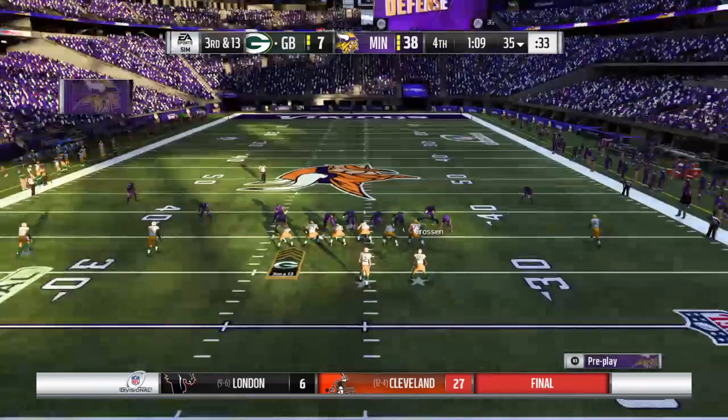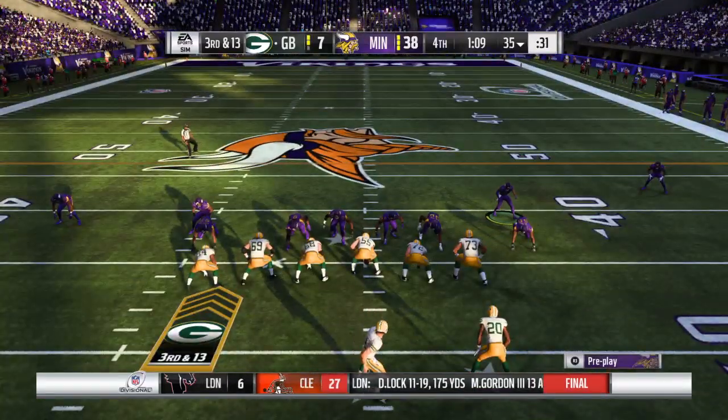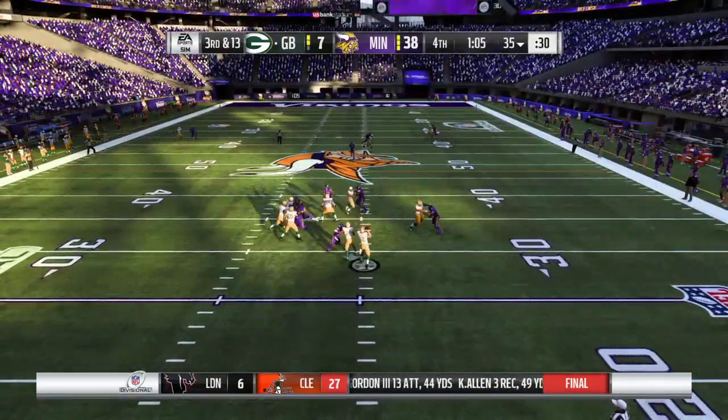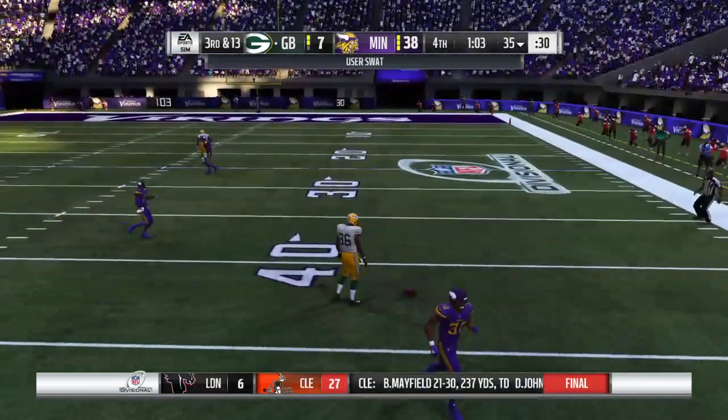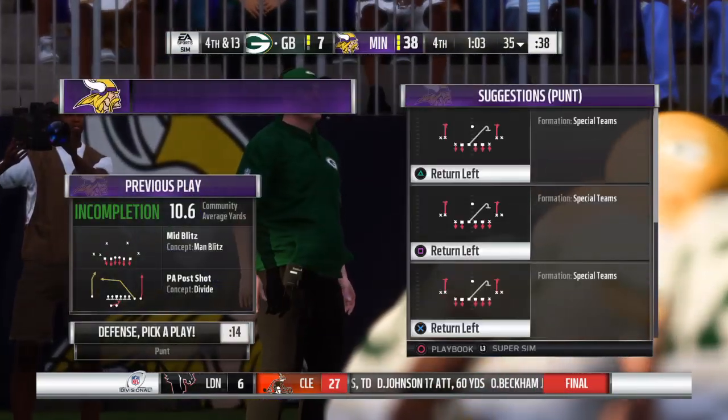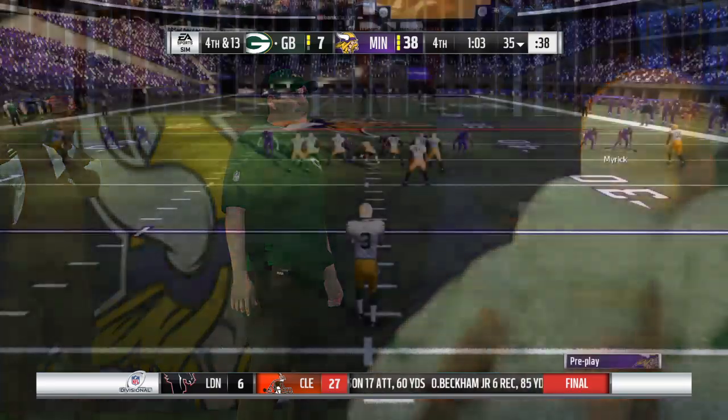Hey, 4th down. 3-19, 3-19. They fake the give. Now Rodgers. And the incompletion there, so that breaks a string of 5 straight hookups. It also leads to a 4th down.